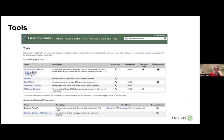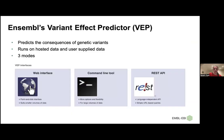Whenever you're in Ensembl, we have a menu at the top where you can get to different parts, and one of the parts you can always get to is tools. And so here we have a list of the things that we offer. We have searching with HMMER or BLAST, and the Variant Effect Predictor, which is our most popular tool. And what that does, from the name, is predict the consequences of genetic variants.